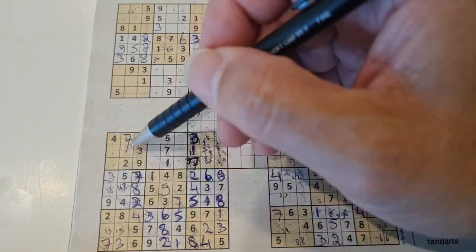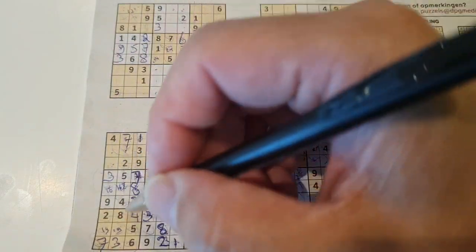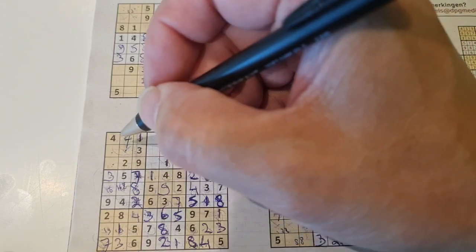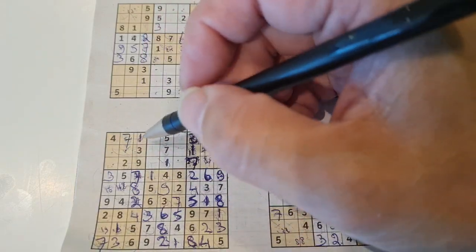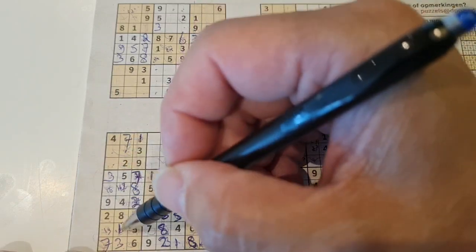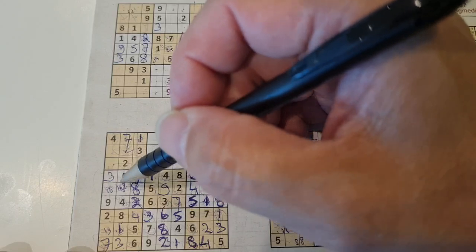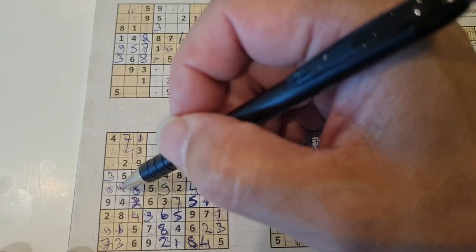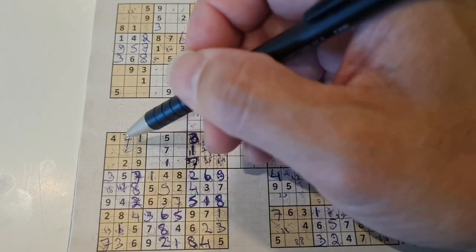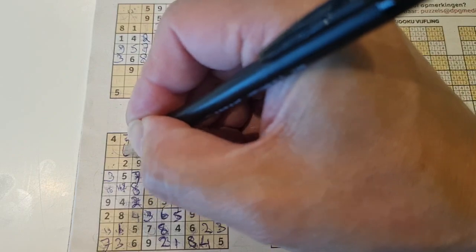So here 1 and a 9. We have a 1 in this row. No 1 there. Oh, yeah. So 1 should be here. Wait. 1, 6, 9. Here can be a 1. We have 1 here. Here could be a 1. 1, 6, 9. This box can be a 9. This box can be a 1. So this box should be a 6 then.